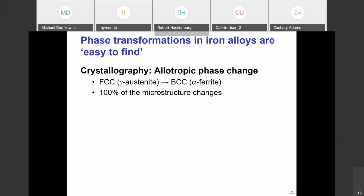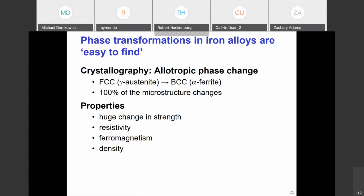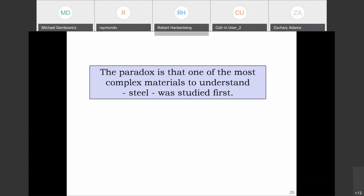And this was relatively easy to see, certainly by strength if you do hardness or tensile, and certainly by other indirect methods like resistivity, ferromagnetism, and density. So it's broadcasting on all channels, and people were observing this, and everyone wants to know what makes steel so hard. And as Cyril Stanley Smith, the great historian of metallurgy, remarked, the paradox is that one of the most complex materials to understand, that is steel, was studied first.